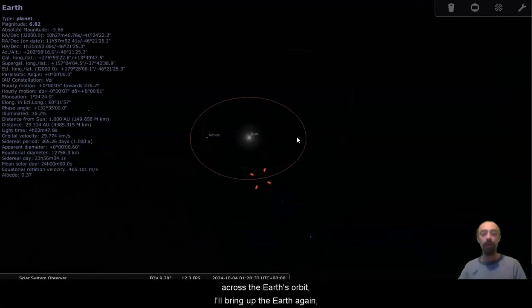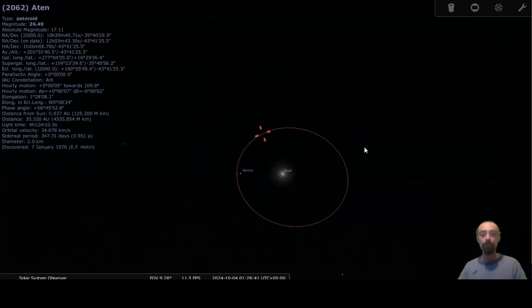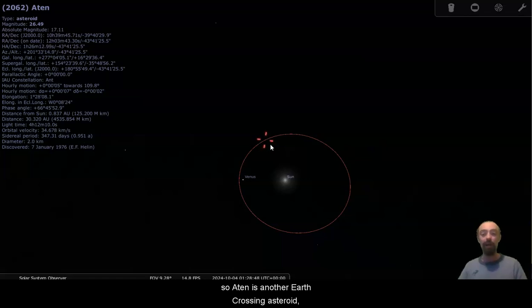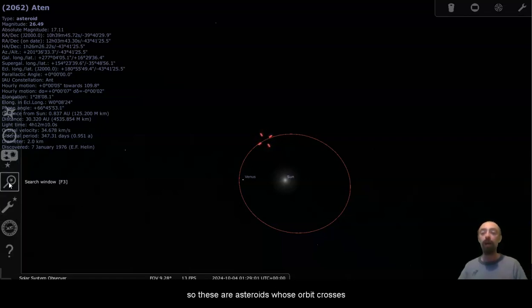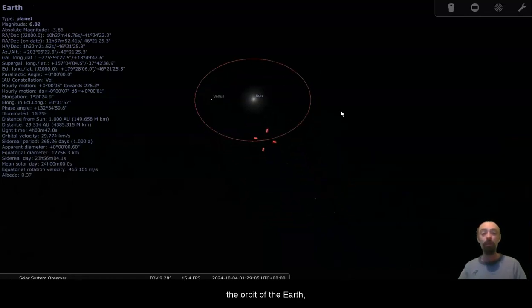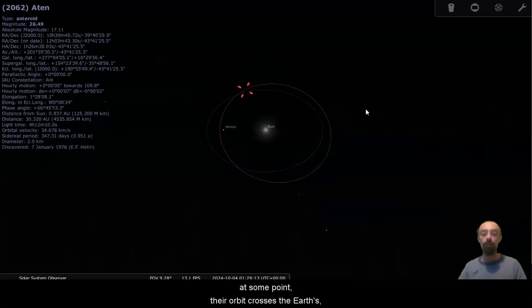I'll bring up the Earth again so that its orbit is there, and then here we go, asteroid Aten. So Aten is another Earth-crossing asteroid. Its orbit brings it inside the Earth's orbit. We can see it's passing quite close to Venus there in its orbit as well. So the Aten group is another group of Earth-crossing asteroids. So these are asteroids whose orbit crosses the orbit of the Earth. At some point, their orbit crosses the Earth's.